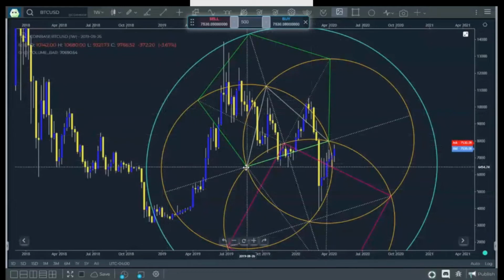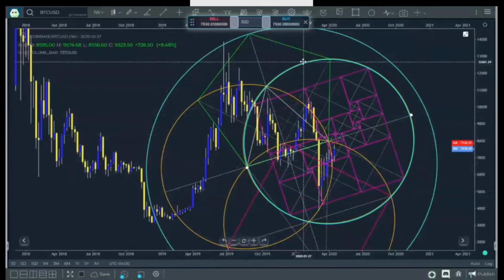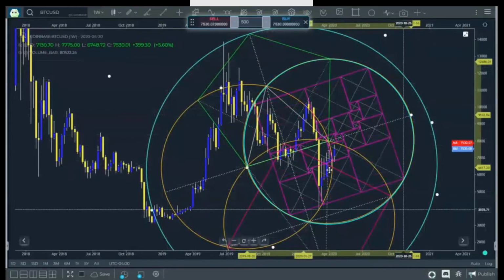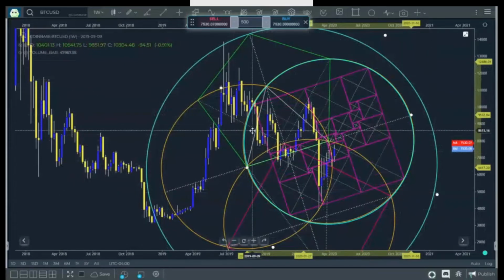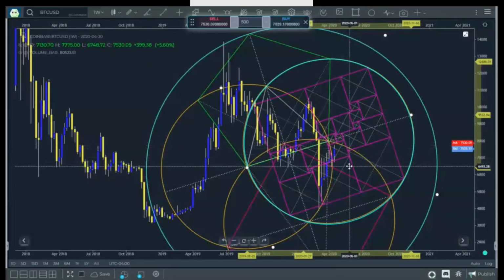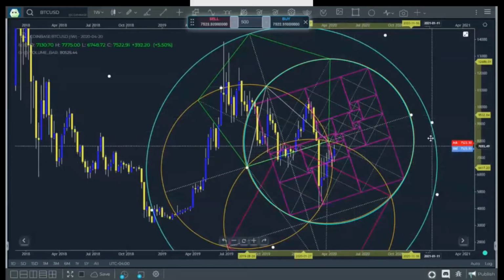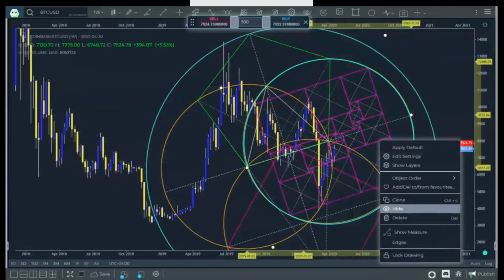Exactly. And let me try this thing here, something new, totally experimental. That's a perfect square, and I just overlay it on. I use this circle as my reference point. So it seems that we have confluence on the resistance here, if we take the square edges as potential support and resistance. Okay, interesting new shape you have there. Yeah, but this one is totally experimental, so I don't want to talk too much about it. I'm testing it right now in different configurations and modes. But if I just look at the confluence with the pattern that's already there for Bitcoin, it's actually going to work if you ask me.